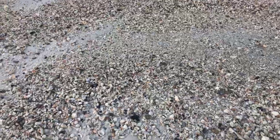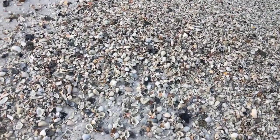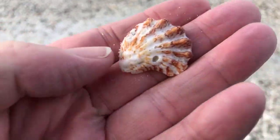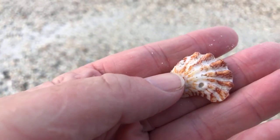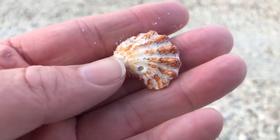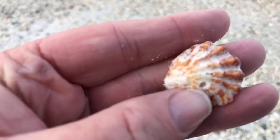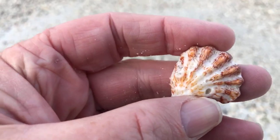All right, what is this down here? Is this a big kitten paw or what is it? Is that a huge kitten paw shell? That's the biggest one of these I've ever seen, or if that's what it is. It's huge for a kitten paw. Usually they're the size of about my thumbnail. Wow. Neat.